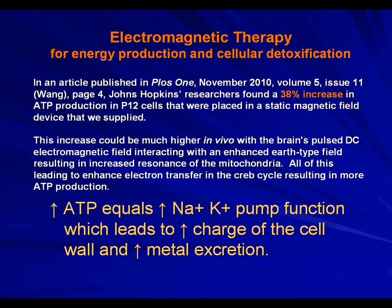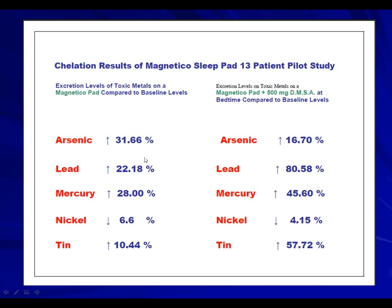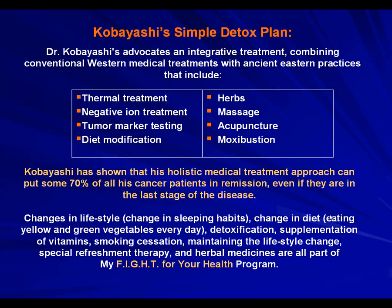And we can provably show that when you increase ATP, which all the research by Dr. Pollack and others shows that you raise ATP when you use the magnet, then you get the toxins out. Before magnet, after magnet, there's a huge increase in the lead and the mercury and the other toxins going out. But you still need to know about far infrared sauna, negative ions, how to change the diet, what herbs would be good. Massage is still good. I'm not against any of it. We just need to know that Kobayashi, my MD, PhD, molecular biologist, oncologist, pathologist friend in Tokyo, has proven with 10,000 patients that you can keep anybody from dying of cancer with these things.